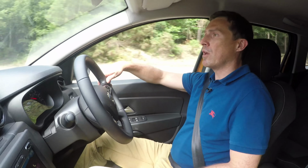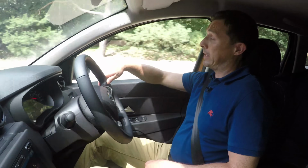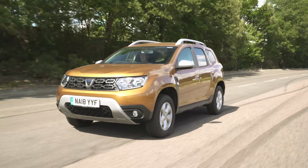It might not bother you if you just want a nice steady pace, but if you want to do something a bit more with a car, then just cruise very slowly from A to B. Yeah, this could get on your nerves.